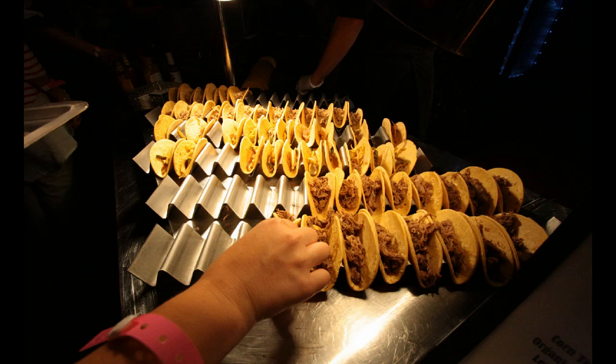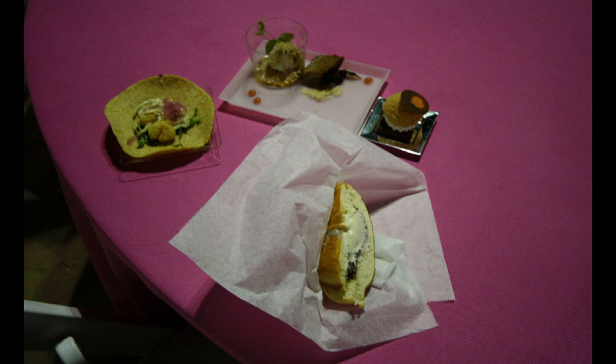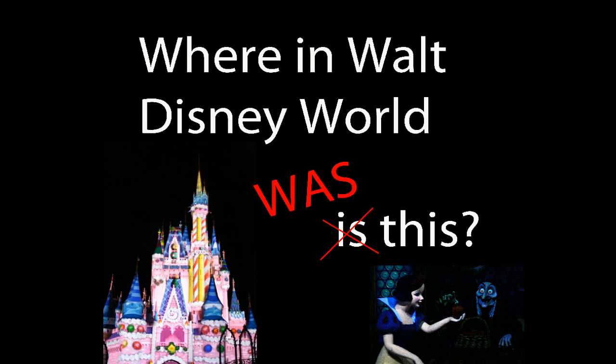I would say don't miss out on, the tacos were good too, but don't miss out on the desserts. This one in particular, which is warm bread with, of course, cold vanilla ice cream and then a hazelnut spread. Just the absolute hit of the festival for me. Couldn't get enough of that stuff.